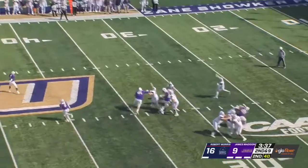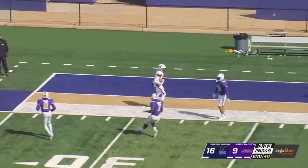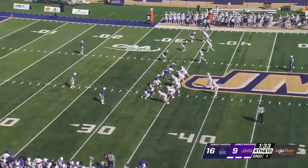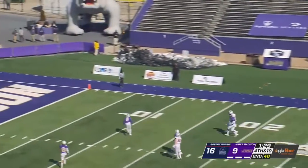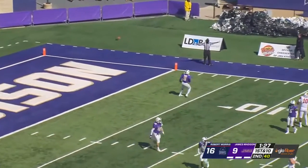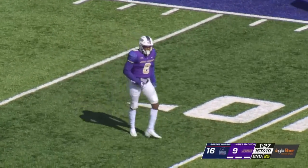Back to pass, Martin airs it out. Receiver making the catch, and Jay Hampton on the coverage. Martin back to pass again. And nobody home as he goes to the pylon. But nobody had dialed it up down there on the fourth down play. So the Dukes will take over.